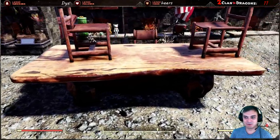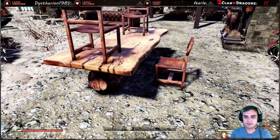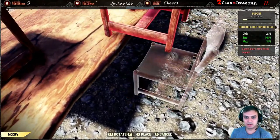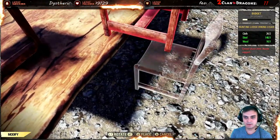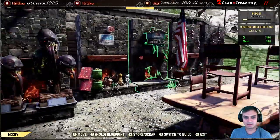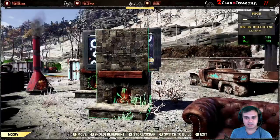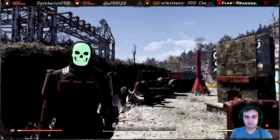So here we go. We got the table. Hunting lodge table. And those are the chairs, as you can see. Although, I remember I used to sort of drive those chairs right under the table, but not with this table. And I believe that's the clock. Check, fireplace, check, couch, check, table, chairs, check, check, check. I guess we're done.